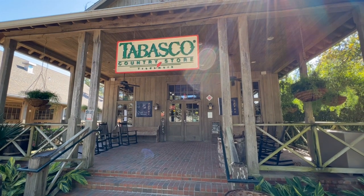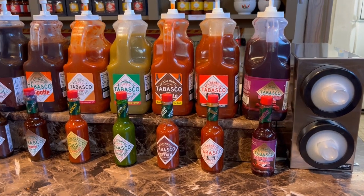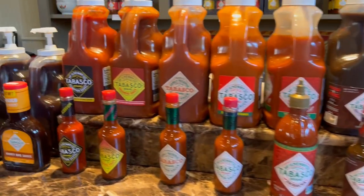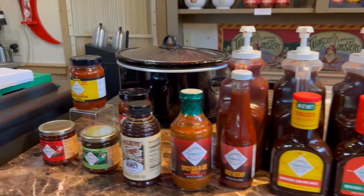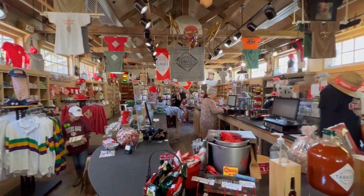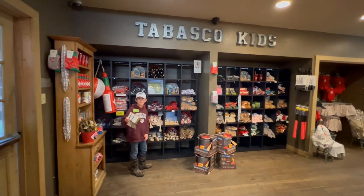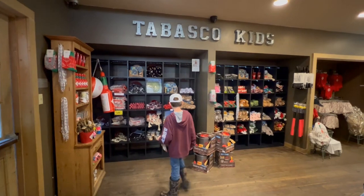Stop number 9, the country store. Inside here, you can taste all of the Tabasco flavors. You can even sample Tabasco ice cream. And of course, they offer lots of Tabasco sauces for sale. But you could get more than hot sauce. There are Tabasco hats, shirts, ties, pajamas, flags, decor, games, toys, books, and more.